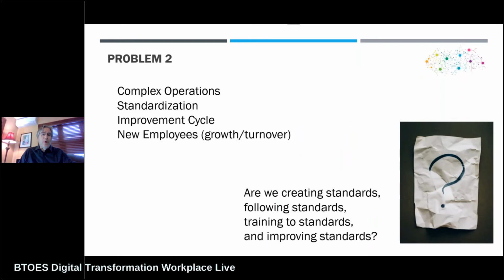The second problem that I want to talk about revolves around standard work and onboarding. We have complex operations. We've got a lack of standardization in many cases. Our improvement cycle is all out of whack because we don't necessarily have standards that we're following. And we've had a lot of new employees, either because of growth or because of turnover. So we asked the question, are we creating standards?